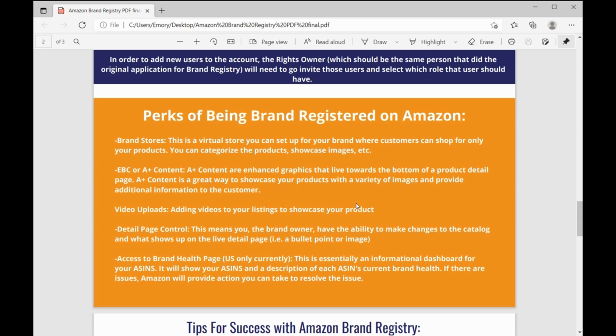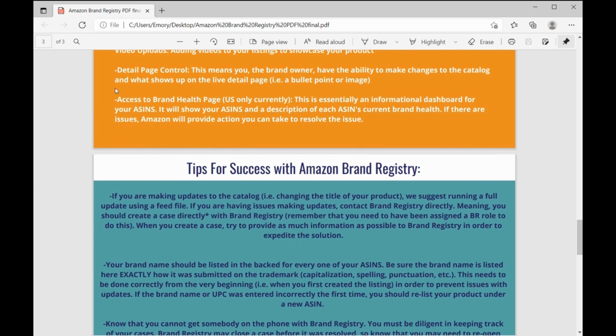You can have A+ content, which are enhanced graphics that live towards the bottom of your product detail page. It's just a great way to showcase your product with a variety of images and give additional information to the customer. You can do video uploads, so adding videos to your listings to showcase your product. Brand Registry gives you detail page control, so this means that you, the brand owner, are the one that has the ability to make changes to the catalog and what shows up on the live detail page, for example, like a bullet point or an image. You also have access to the brand health page. Now, this is only in the US right now, but this is basically an informational dashboard for your ASINs.